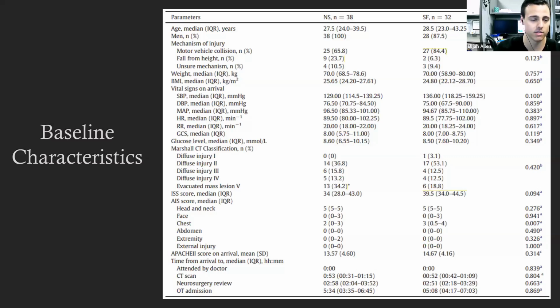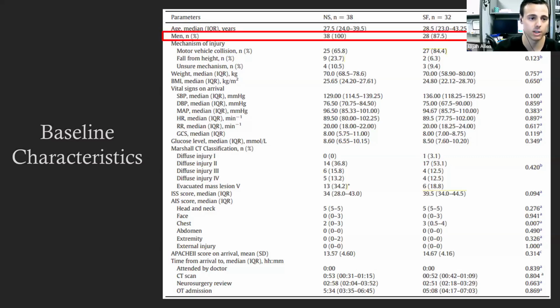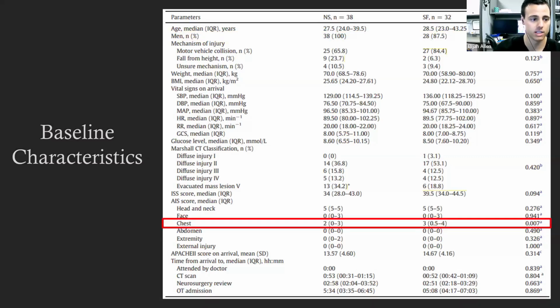Now, just to highlight some of the significant differences between the two was primarily the percent of men. So in the normal saline group, it was 100% men versus about 87% in the sterofundin group. And then there was also a difference in the abbreviated injury score at baseline for chest specifically, it being slightly higher in the sterofundin group compared to the normal saline group.